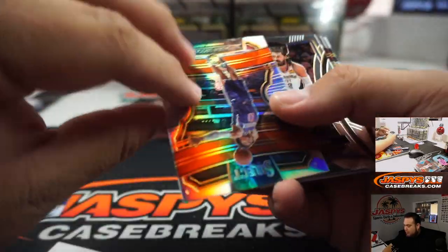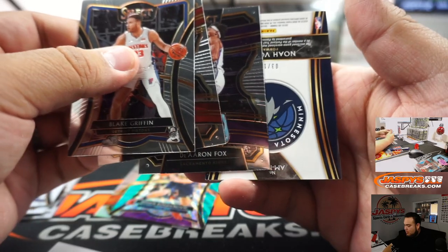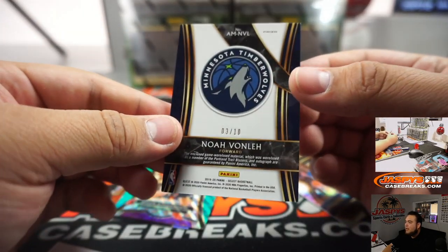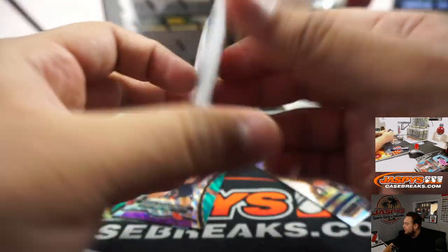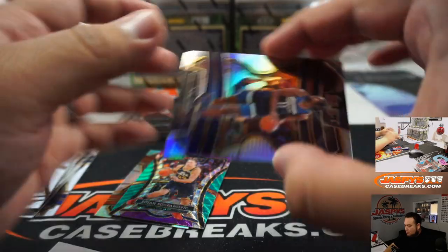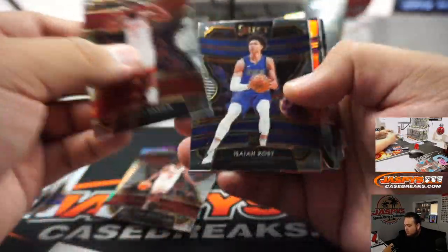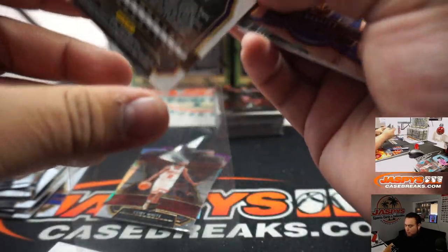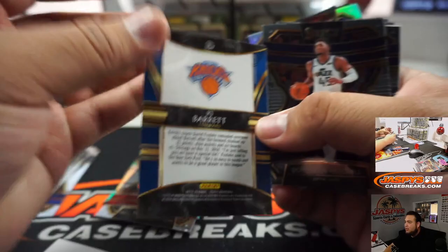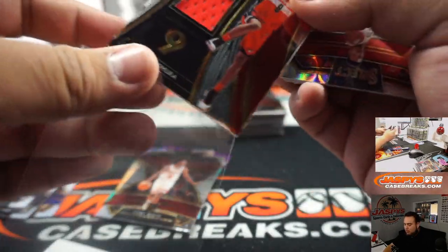Next box. Nicole Silver, Bogdan Bogdanovic, and we got a 3 out of 10, Noah Vonleh. A lot of out of 10s in this break. Gold, Minnesota Timberwolves, it's going to Evan. Nas Reed Silver. Kobe White. Marvin Bagley. Random number tiers, that's 119. So that's Jeff McKenzie. RJ, that is premier level. And a Rui Hachimura relic. Random number tiers as well.